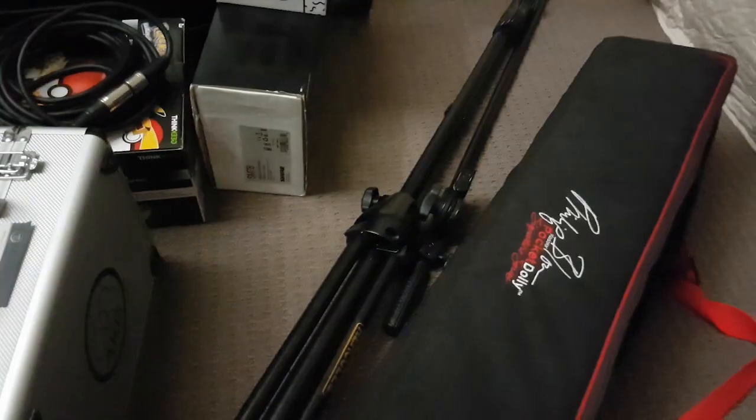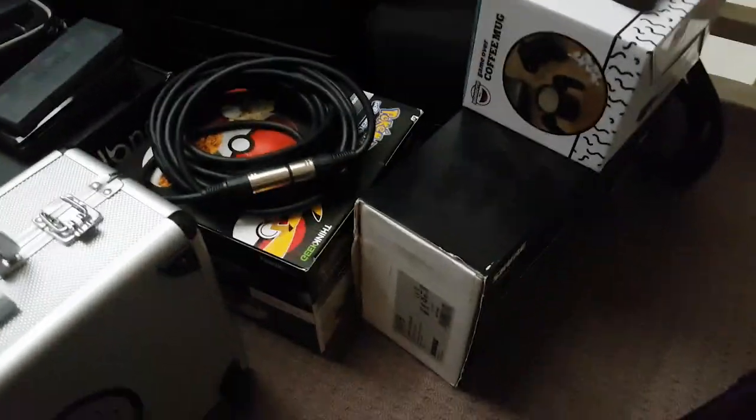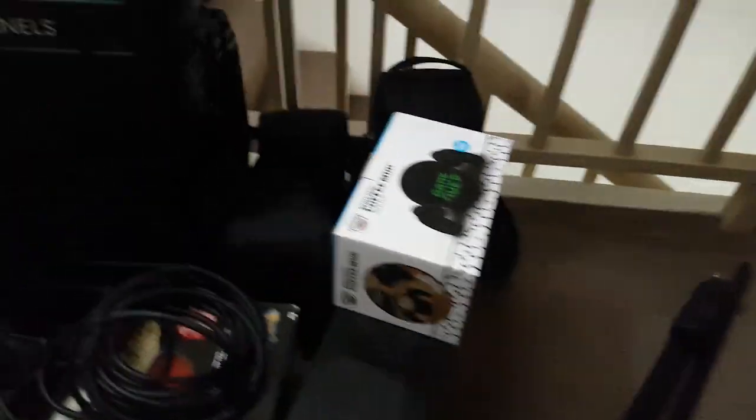Microphone stand. This is a slider. What is a slider, you say? One of these things. You stick your camera here and you can slide it for videos. Hopefully I can bring that. Some gifts I got given. That's a microphone cable. Camera lenses and stuff. That light panel thing is exactly that. It's full of lights for studio videos, whatever.